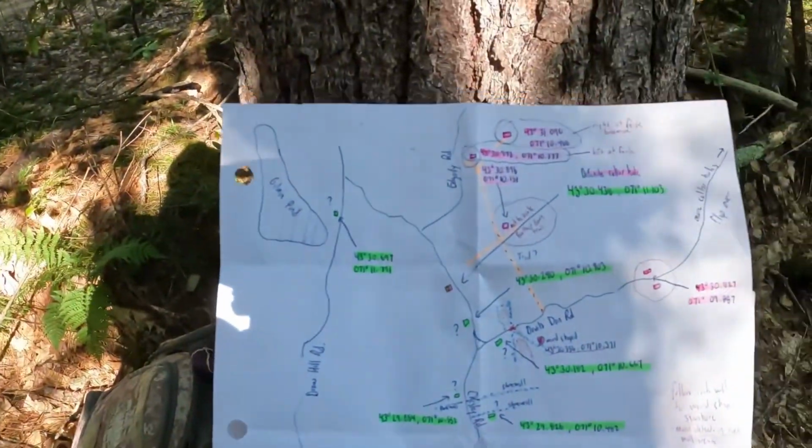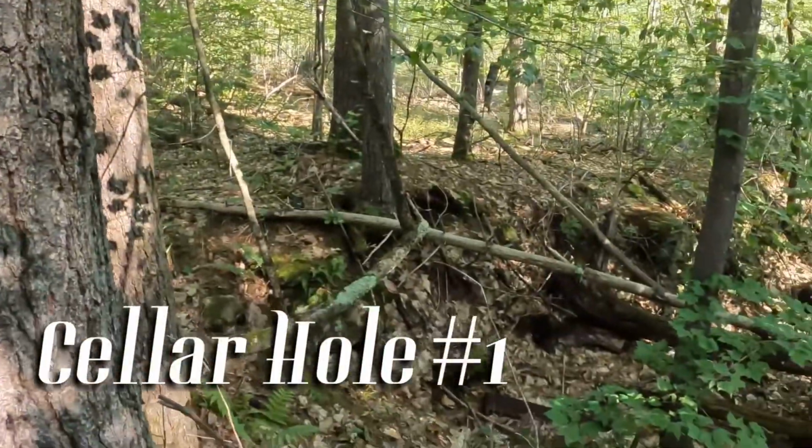But I ended up drawing myself a little map, and there's about 15 cellar holes on here, well, potential cellar holes, I don't know if they are or not, but I got longitude and latitude, converted it to decimal degrees minutes, plugged them into my handheld GPS, and just started walking down the road, and I got to the first location, and turns out 100% guarantee it is a cellar hole. So I'm in it right now.